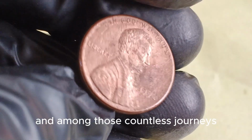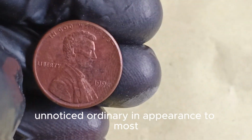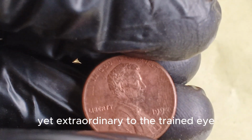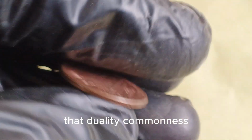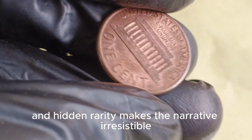And among those countless journeys, a rare close AM cent followed the same path, unnoticed, ordinary in appearance to most, yet extraordinary to the trained eye. That duality, commonness and hidden rarity, makes the narrative irresistible.